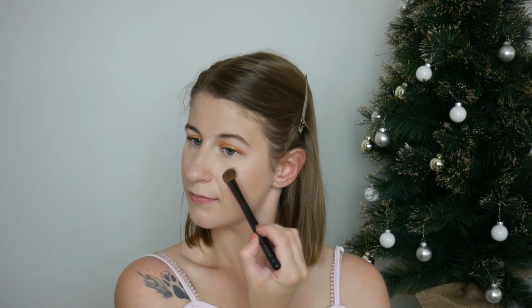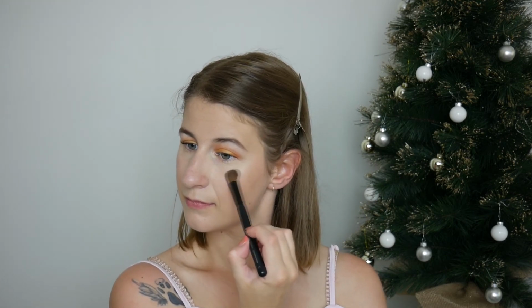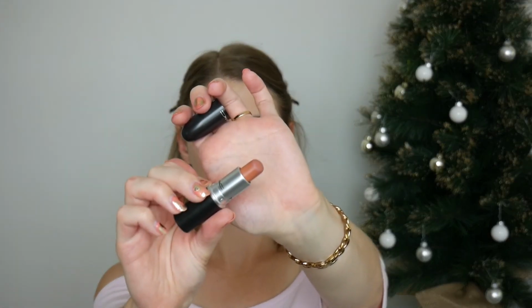MAC Lightscapade highlighter. I love this highlighter. And I'm going to go for a nude lipstick as well. I'm going to be using MAC Velvet Teddy, which you probably already know is just one of my favourite lipsticks.